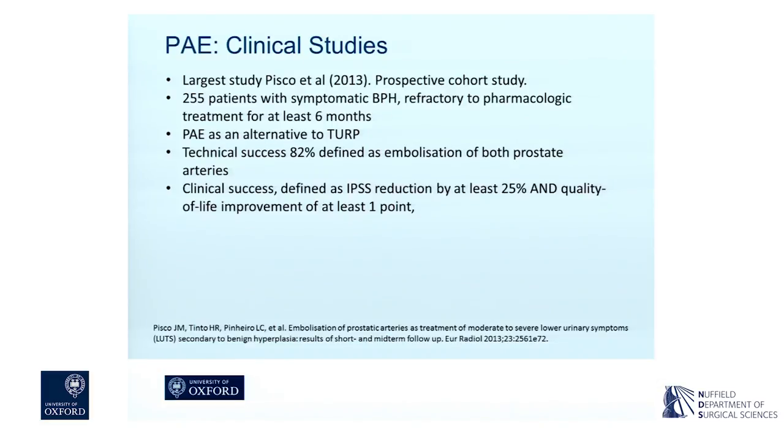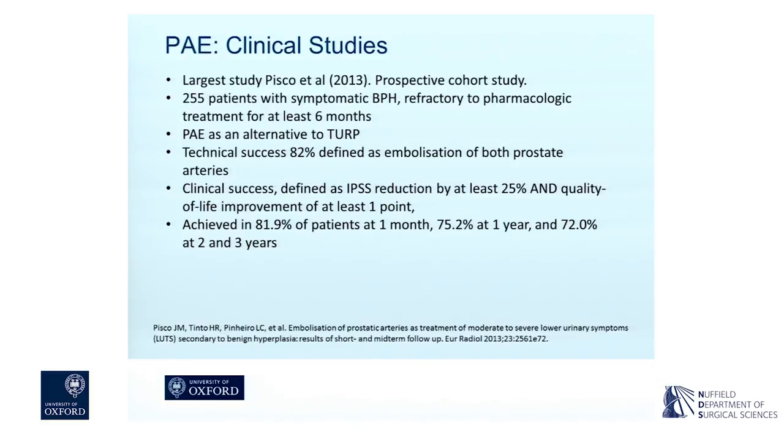Well, the clinical success of this study was defined as an IPSS reduction of at least 25% and quality of life improvement of at least 1 point. And they found that this was achieved in 81.9% of patients at a month, dropping to 75.2% at a year, and maintained at 72% at 2 and 3 years.